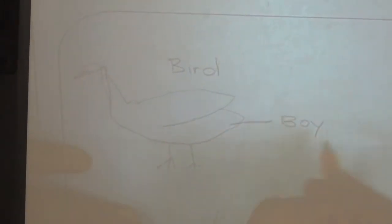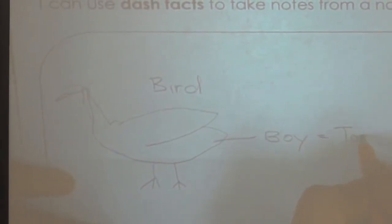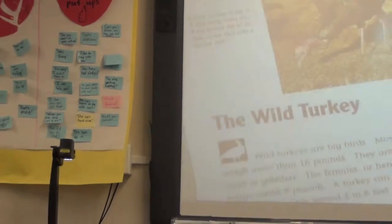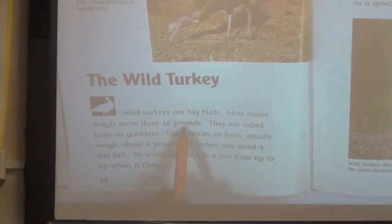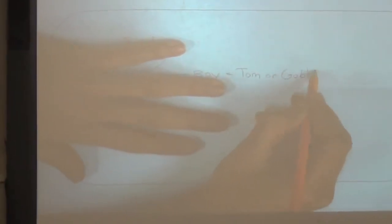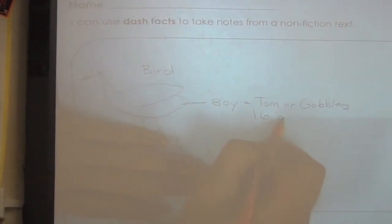I'm going to add on to my first dash fact, and I'm going to put equals, he's a tom. The boy is called Tom. And they said how much he weighs, but I forget. Let me reread. I don't remember. Let me reread. Most males weigh more than 16 pounds. They are called toms or gobblers. Oh, on my third read, now I have more. I'm going to put tom or gobblers, and I'm going to put 16 pounds.